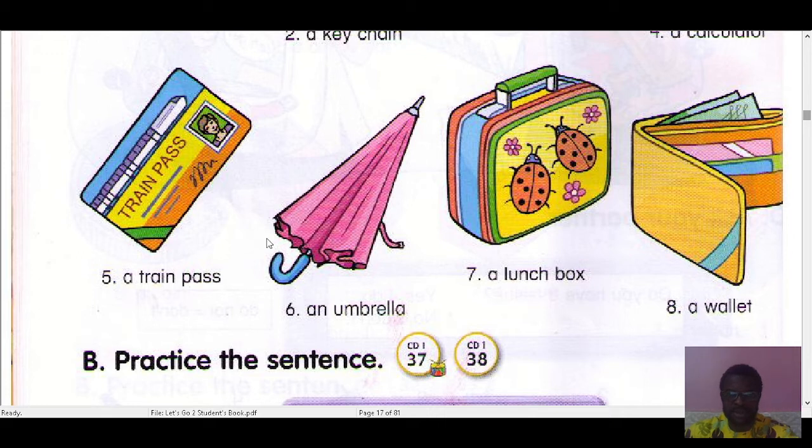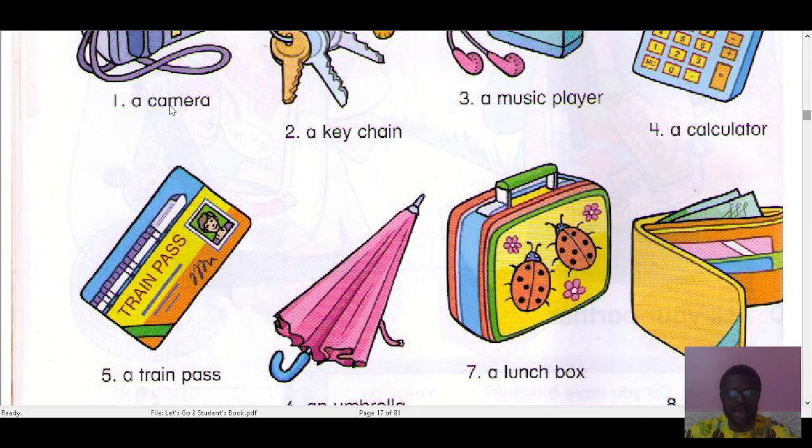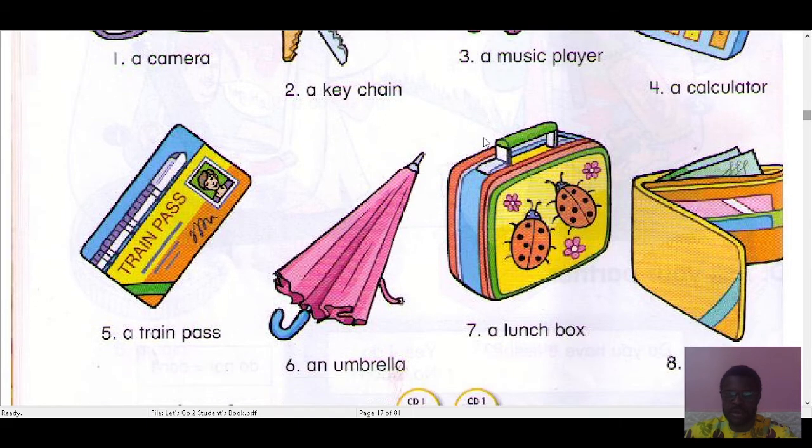So I've talked about articles. Our articles are a, an, and the. Here you can see these are names of things, of items, like an umbrella, a lunchbox, a wallet, a train pass. These are nouns. They could be one, like a camera, a keychain, or they can be many. When it is one, it is called singular. When there are many, we call them what? Plural. Singular and plural. Okay?